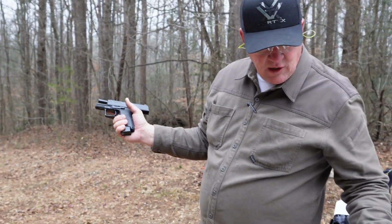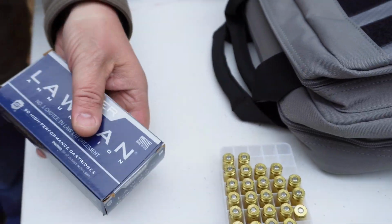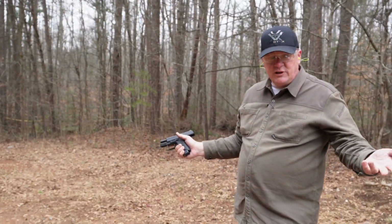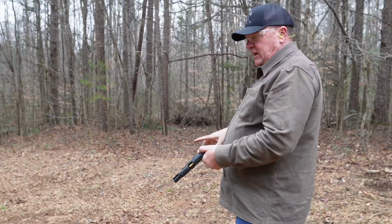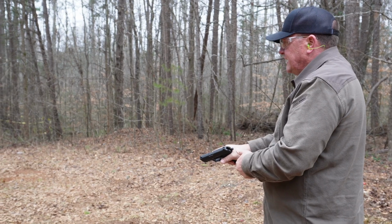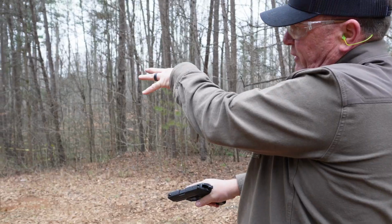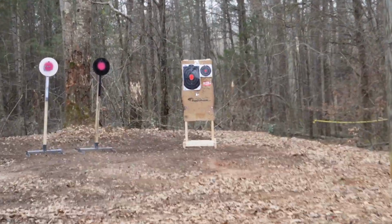We are shooting the Lawman ammunition here. Everybody always asks what we're shooting. Typically we don't shoot high quality ammo, but it's the only 40 cal available that we could find. So as Trey said, I have to shoot more accurately now. That kind of sucks. So I'm just gonna shoot for all of that red and that paper target there. The larger one? Yeah, the larger one.